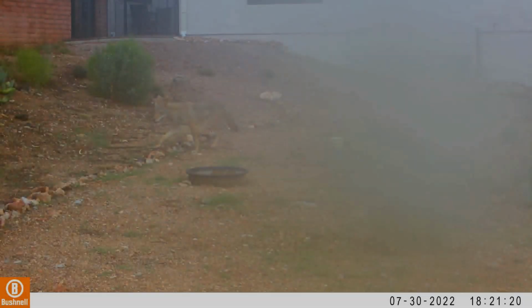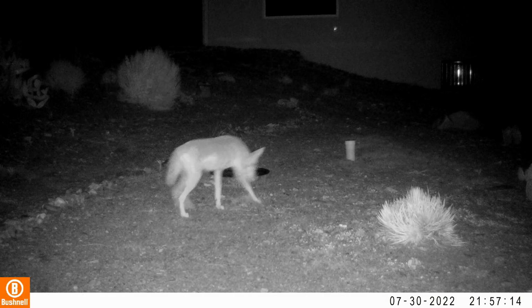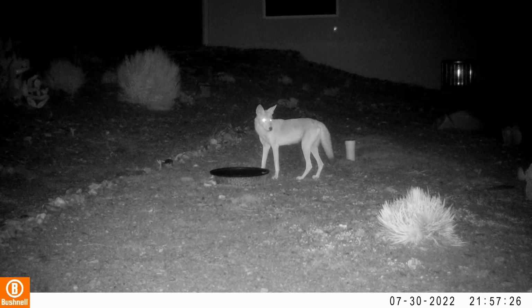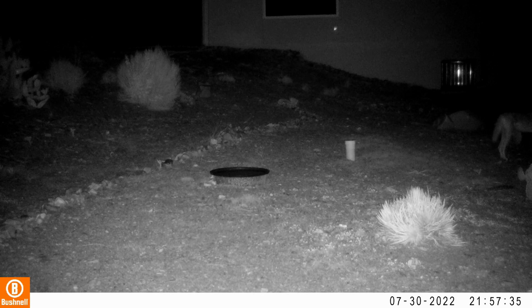Look at that beautiful coyote. I slowed that down in slow motion because by the time the camera saw it, it was almost over. Another coyote coming in for a nighttime drink. Most of these coyotes look really healthy. We had some pretty good rain in July and things were pretty lush. And so everybody was getting something to eat.